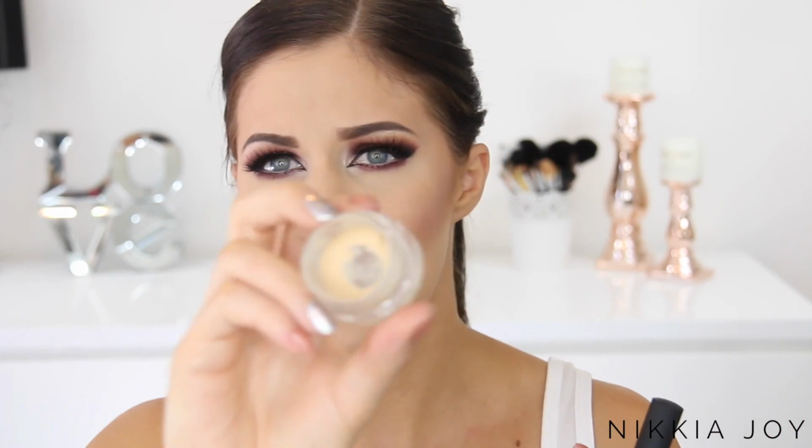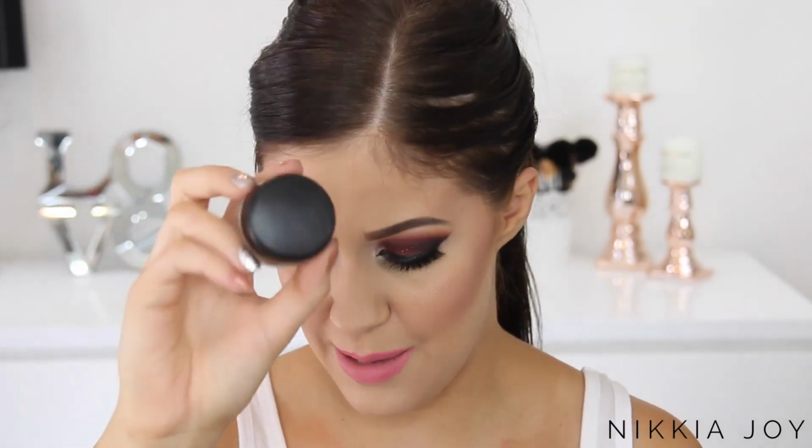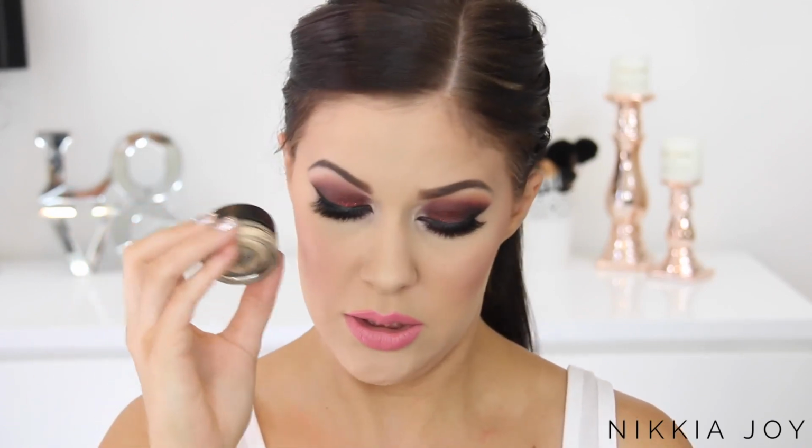The MAC Pro Longwear Paint Pot in Soft Ochre. You guys have seen me use this in pretty much nearly every video as an eyeshadow base underneath my eyeshadows. I've gone through, I think, 2 of these this year, and they do last a really, really long time. As you can see, this one is on its last legs. Your eyeshadow will be brighter, it will be more vibrant, it will stay there all night, and it will not crease. Guarantee it with this, absolute guarantee. And it's not really that expensive for how long it lasts either, so oh, love that.